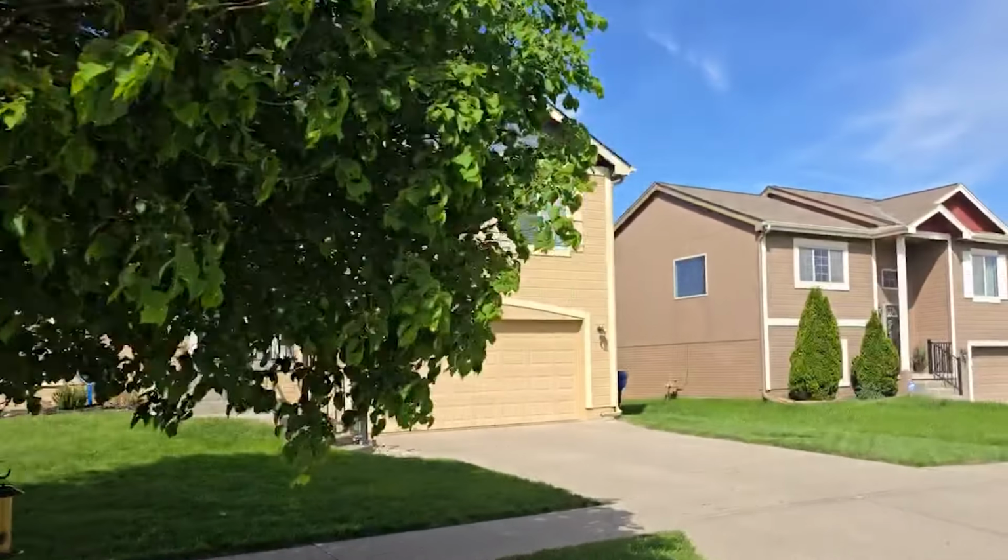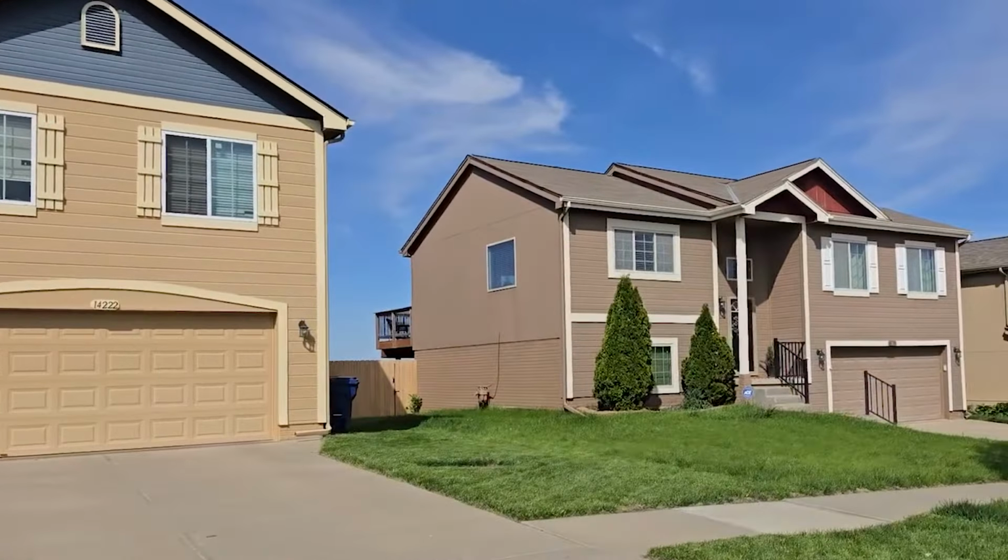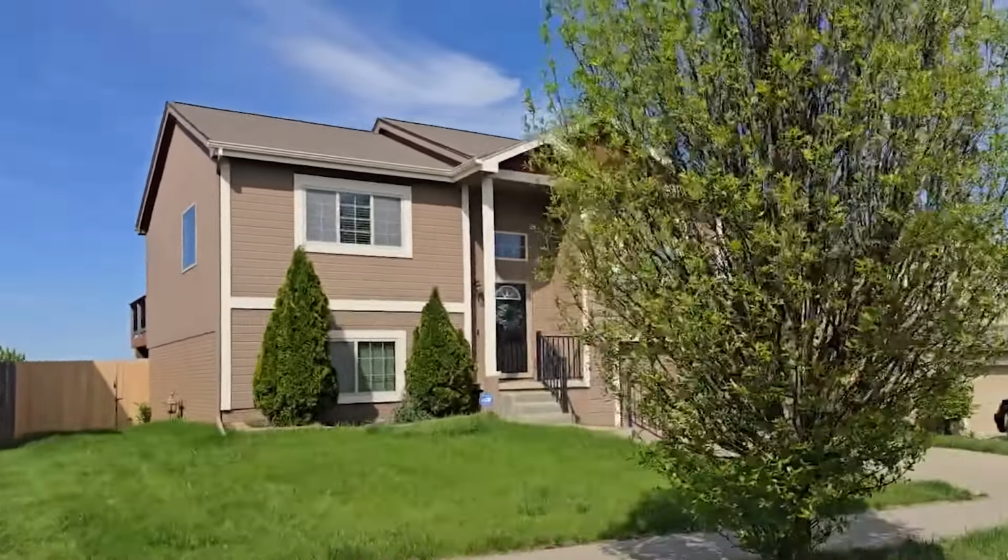Ever wonder how much your neighbor's house has gone up in value since 2015? I took a deep dive into one Omaha neighborhood where homes are nearly identical. Same builder, same layout, to see what a decade of price growth really looks like.